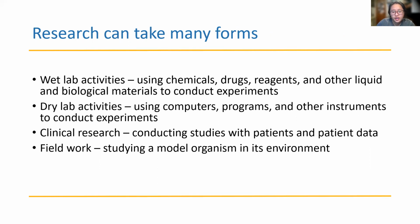In a dry lab, you won't actually be doing any of that kind of stuff, but you'll run maybe computer modeling simulations and different programs. You'll be looking at probably big data sets in order to ask and answer your scientific questions. In clinical research, which is done in partnership, usually through Ronald Reagan or Cedars Sinai, you can conduct studies with patients, usually by looking at patient data, sometimes by conducting interviews with different patients.